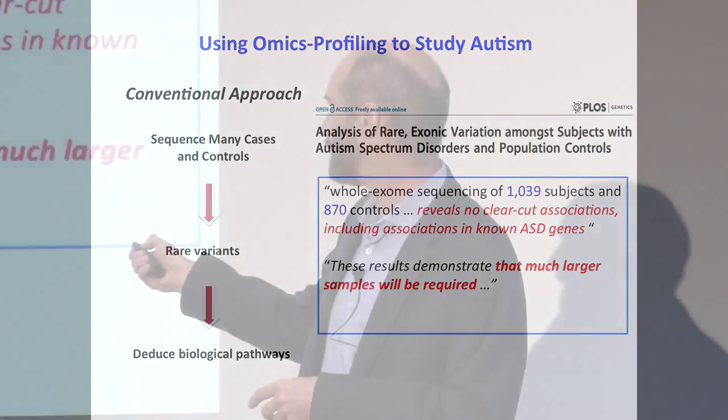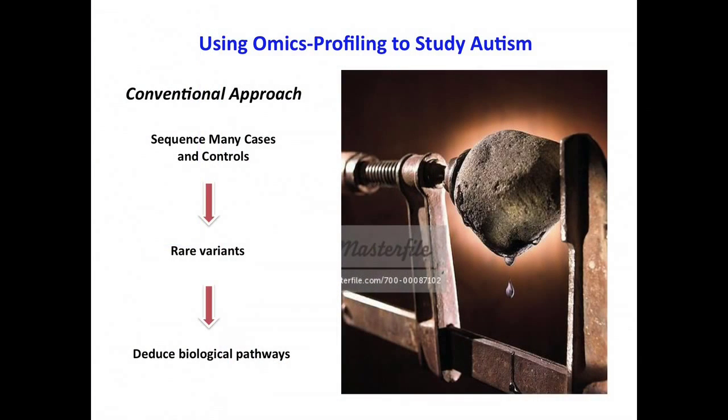And it was very unsatisfying. They found no clear-cut associations in this study. In some other studies, they might find 1 or 2 genes that they weren't so sure about. So they've now added on more. The next study that came out had like 4,000 sequences. So you add on more. My own view on this is that it's like squeezing water out of a rock. These guys just keep sequencing more and more with the hope of finding genes.